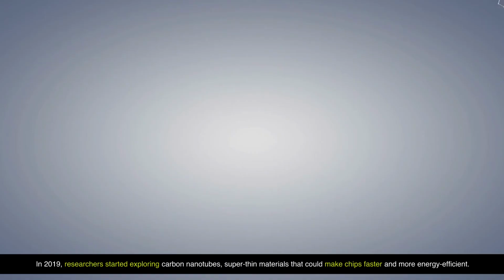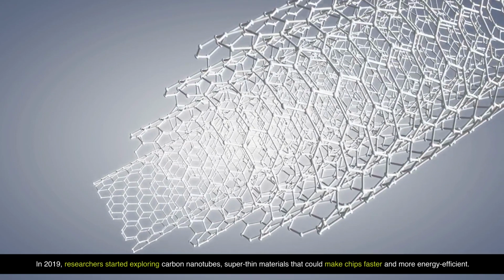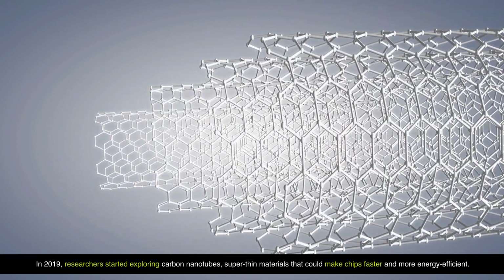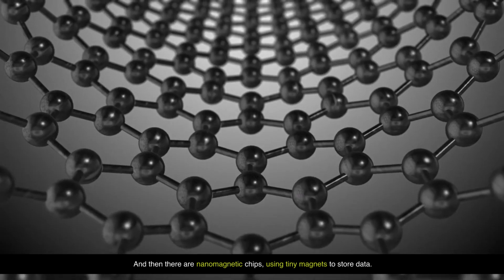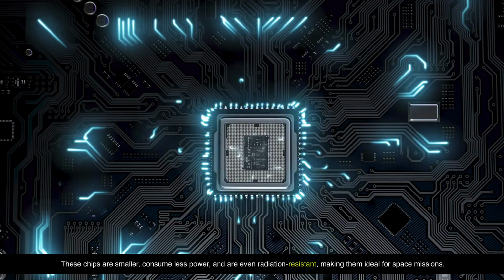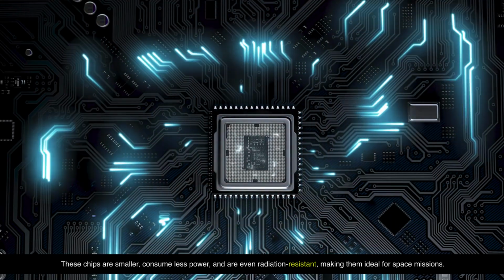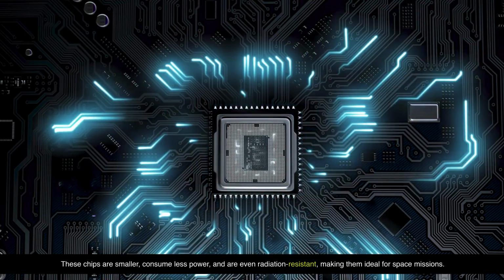In 2019, researchers started exploring carbon nanotubes, super thin materials that could make chips faster and more energy efficient. And then there are nanomagnetic chips, using tiny magnets to store data. These chips are smaller, consume less power, and are even radiation resistant, making them ideal for space missions.